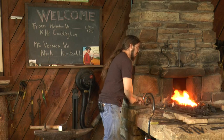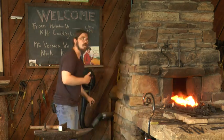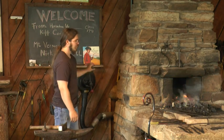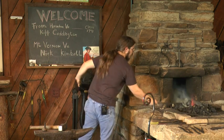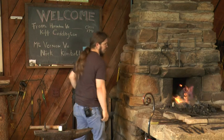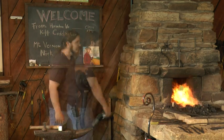Now the process of making a nail, I mean, really doesn't take a whole lot, but it can be a very repetitive job, particularly when you're making thousands of them. And it just amazes me that people dedicated their life's work to making nails, spending every day doing this.